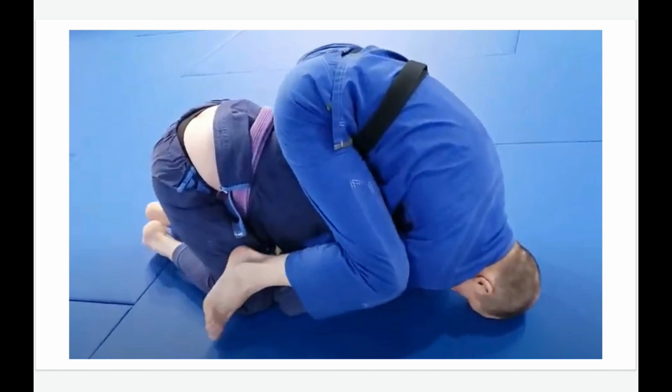Because in competition points are awarded for passing the guard and securing top position, but not turtle, many practitioners getting their guards passed will run or roll backwards to a turtle position so as not to get scored on. For the purposes of habit development, it is always worth remembering this is strictly a competition strategy and not a good idea in a self-defense situation for obvious reasons.